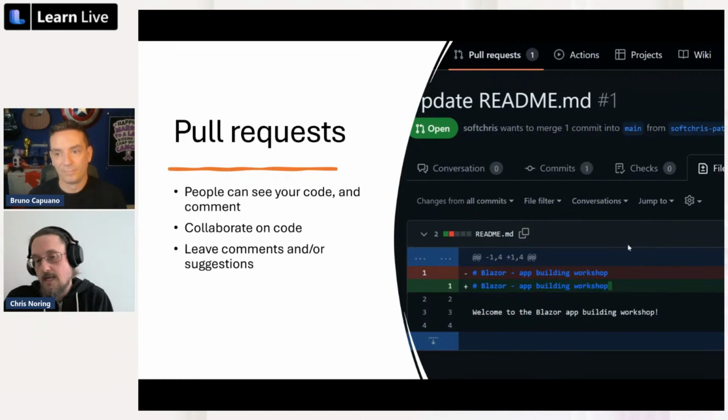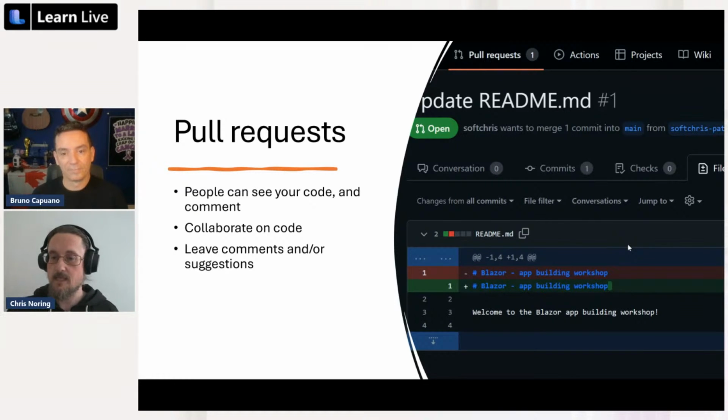So here in this case, on the right side, you see that I've taken this README file and I've added a space to it. That's not a big change, but that's still something that I can create a pull request from. I can show this to Bruno and he's like, Chris, did you fall asleep on the keyboard again?